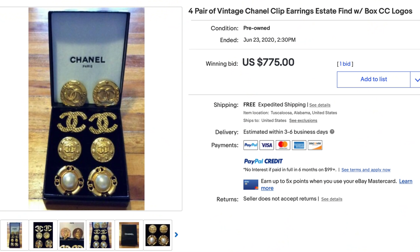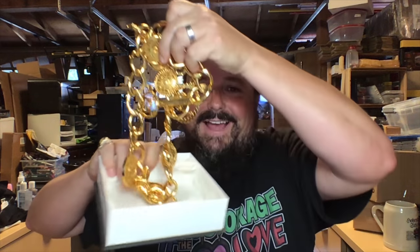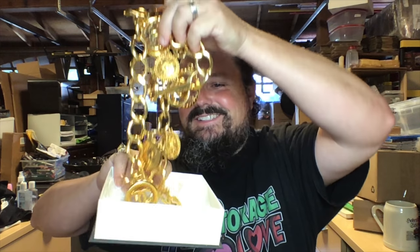So check out this comp I have right here. This, I think, is a sold price. This is for four pairs of vintage Chanel clip earrings. Very similar to what we have, not exact, but this sold for $775. This is four pair. We've got three pair. If we can sell for a comparable price, we got about $600 in earrings. Pretty good.